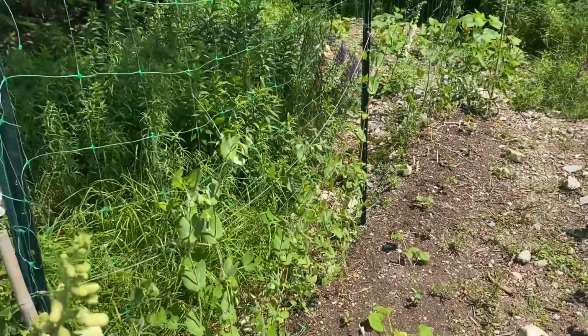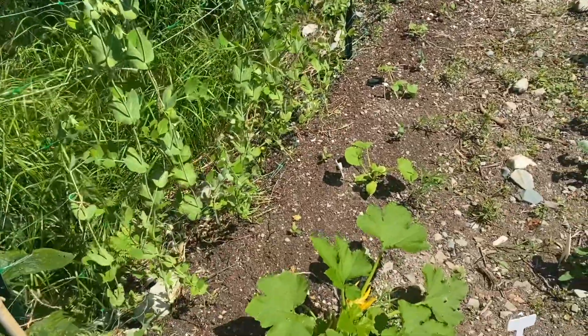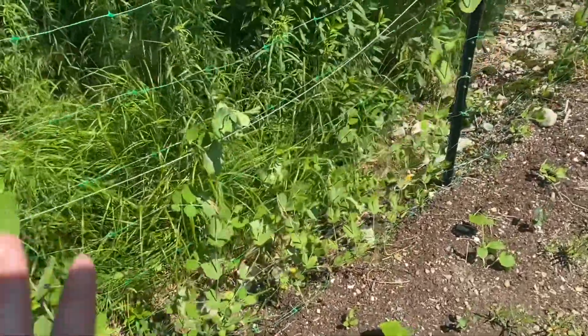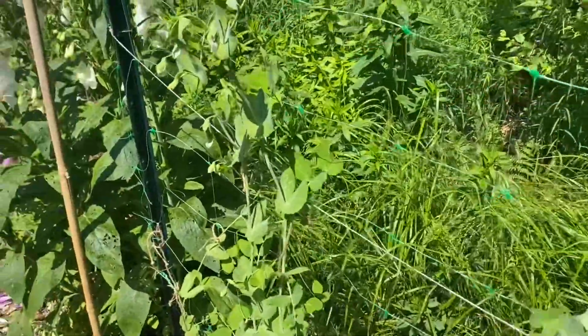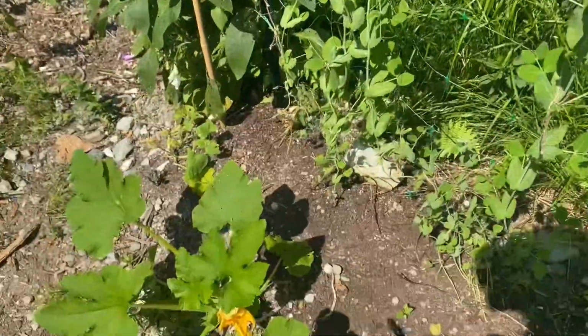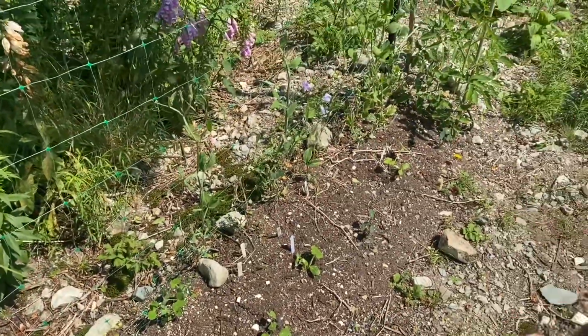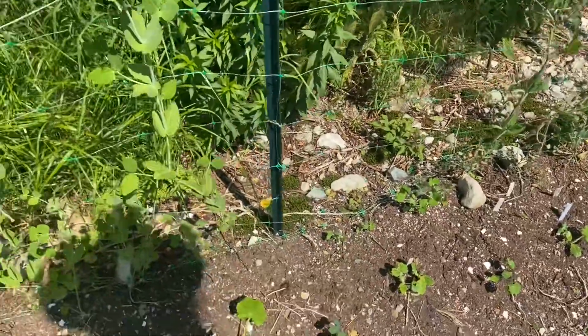And then here is another trellising system that I have for my peas. Now my peas are not happy this year compared to other years, but they are starting to bloom, so hopefully we get some peas soon. I've bottom planted this with zucchini. Some are further along than others, as you can see.